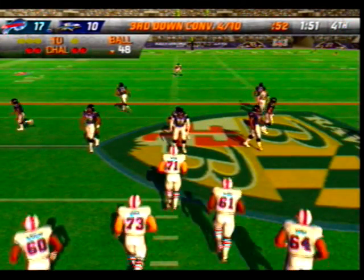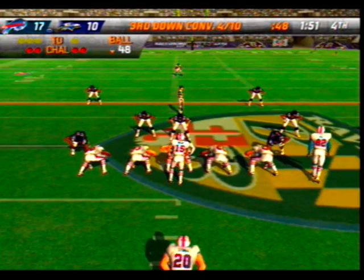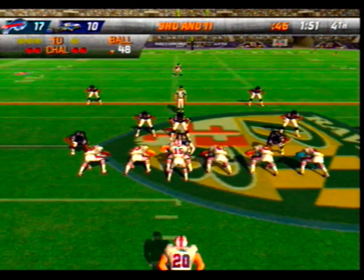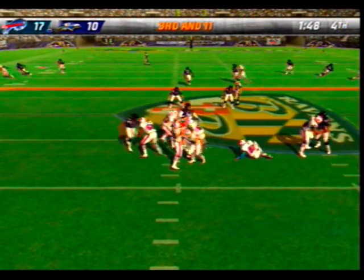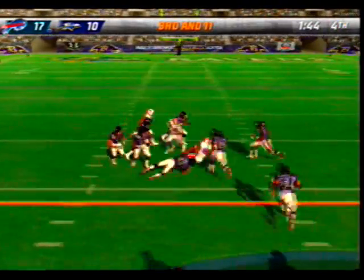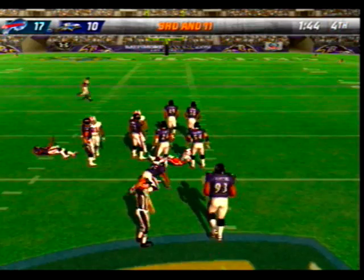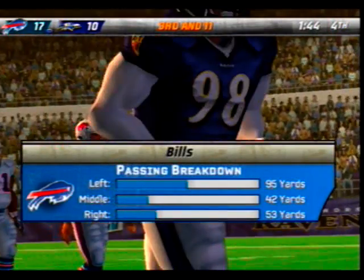Ball on the 48-yard line. The Ravens come out with three down linemen and seven defensive backs. Pump fakes. Steps up into the pocket. Gets the pass off. Drops down and makes the catch. They pick up 14 yards on third down.